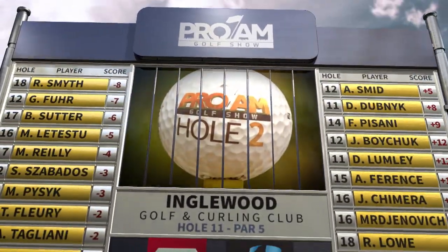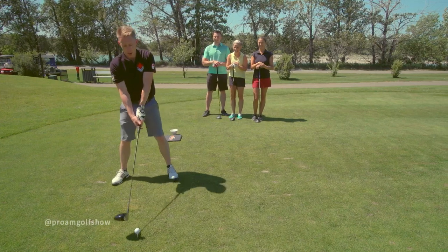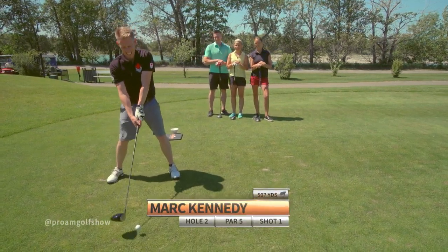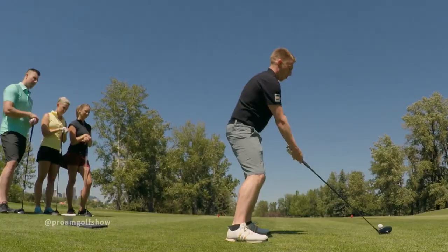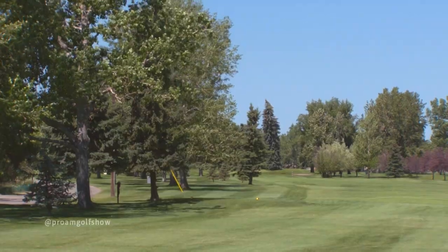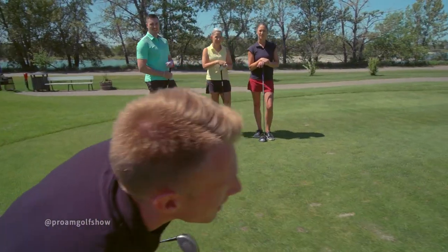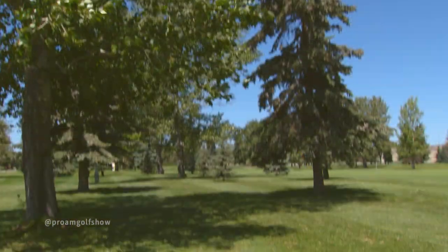Let's get to the second hole. The plan is to hit a safe one, and then Alex can just bomb away. That's wishful thinking. He hasn't hit a safe one all year. Who's safe, exactly? Oh, yeah, baby. Awful. Okay, okay. I still see it. You're supposed to hit it in the short grass. That's not safe.